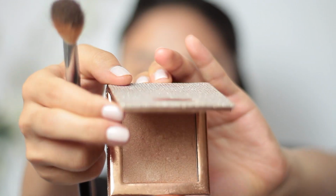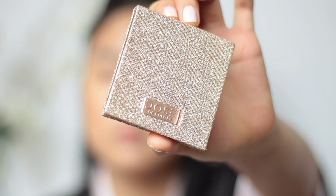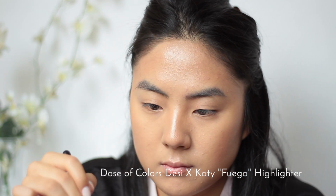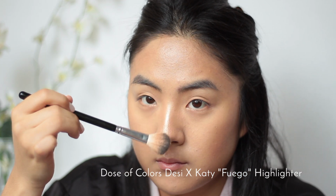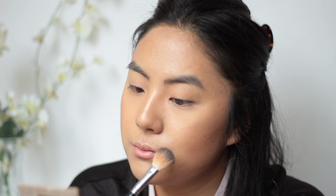I'm next going in with my Dose of Colors Fuego highlighter. This is the Desi x Katie collaboration, and I know it's sold out, but there's a ton of different types of champagne highlighters that I switch out every single day. And I'm taking that on an Anastasia highlighter brush and putting it on the highest points of my face.